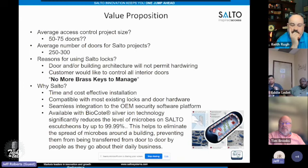Some of the value proposition to it, right? Average access control doors in a normal project, 50 to 75 doors. For us, if we're really talking about getting rid of keys, we're talking about the other 90% of the openings in your facility. Again, you start to really think about the advantages of that amount of data collection points and giving you that much more visibility to your facility, right?